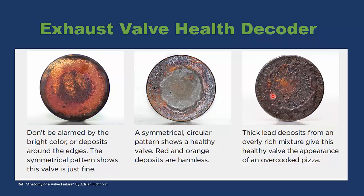This has a symmetrical pattern on it, but it looks like a burnt pizza. Okay? The burnt pizza look is the fact that this particular cylinder is running an overly rich mixture, and you're getting a lead deposit on it. So that's what it looks like. For those of you who are running lean of peak, it's really important to be very diligent with your engine monitor. And also at top of descent, it's a good recommendation to go rich of peak, because your engine exhaust temperature is actually a little bit lower than what the engine was designed to have, and running 100 low lead, some of the deposits from the lead will actually stick to the back side of the exhaust valve, running at that cooler temperature on shutdown.